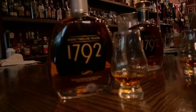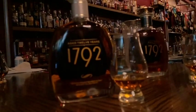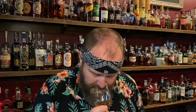We're going to do their 12-year. Aged 12 years, this is going to come in at 48.3%, 96.6 proof. So aged for 12 years in Bardstown. Definitely has a little bit of a darker copper color to it. For not having that much more alcohol, you do get a little bit more alcohol in the nose.